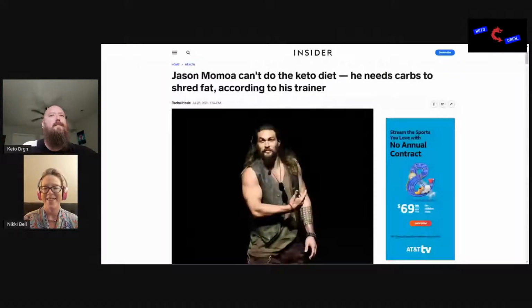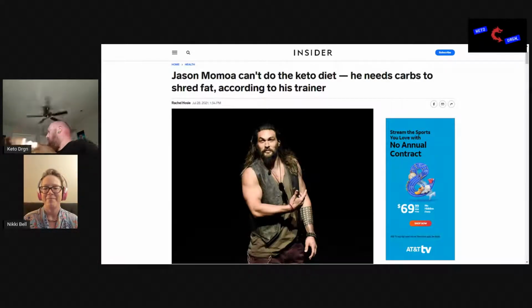But yeah. So you had actually posted in our Keto Clan group an article about how Jason Momoa, amazing guy, very much in shape, right? We can say that, sure. But this article is about how he doesn't do keto because he has to have carbohydrates, and I'm putting that up right now. Okay, yeah. His trainer says that he has to have carbohydrates because of the explosive type of workouts that he does, right? And that he has to have that ready energy with the carbohydrates.